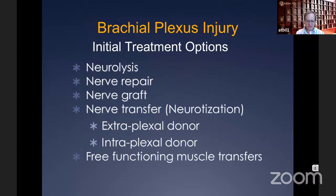So initially, if you think of all the things you can do with a nerve, you can free it from scar, you can repair it if it's a sharp injury, you can graft a nerve, and you can do a nerve transfer either from an intraplexal nerve or from an extraplexal donor. And functioning free muscles are an adjunct that we use frequently.